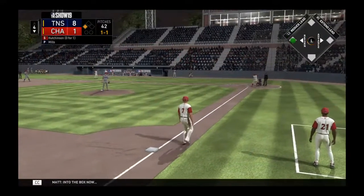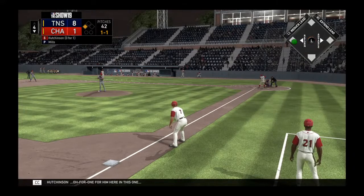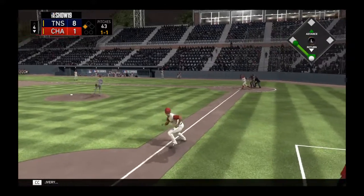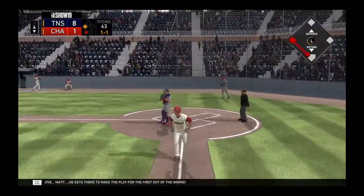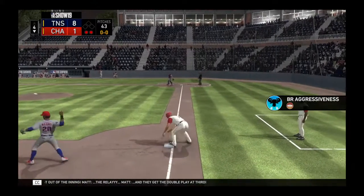Into the box now, Lee Hutchinson. 0 for 1 for him here in this one. Here's the 1-1 delivery. Lofted in the air out toward right center. Perez on the move. He gets there to make the play for the first out of the inning. The relay, and they get the double play at third.